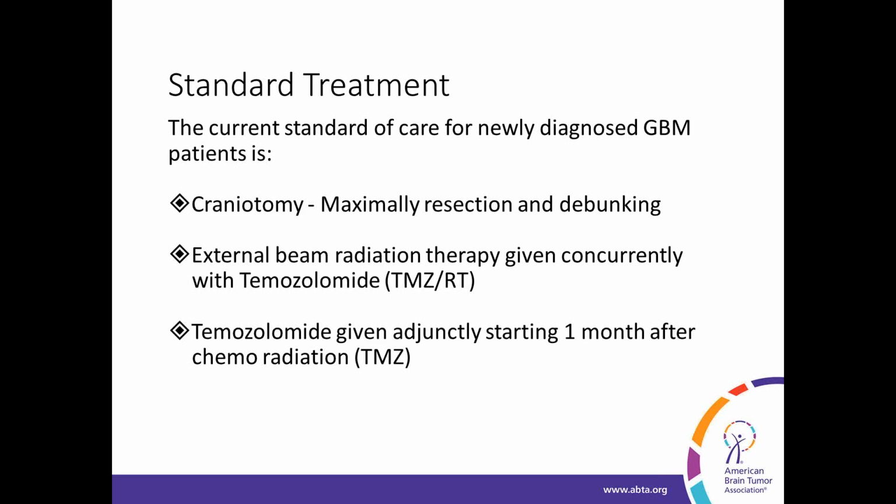For our brain tumor patients, newly diagnosed GBM patients, this is the standard treatment. Normally you'll see a craniotomy, which could be totally resected and debulked, hopefully, or partially. That would be the surgery part. The next step would be external beam radiation therapy given concurrently with temozolomide, and that goes together, both the oral chemo as well as the radiation. Usually the radiation lasts for about 6 weeks. You are off 3 to 4 weeks before you're then put back on the temozolomide, the chemotherapy. It started 1 month after the chemoradiation therapy together. So normally when a patient comes in for treatment, this is the standard that will happen for those GBM patients.